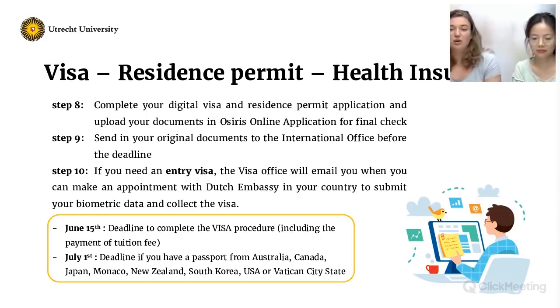If you have any specific questions, it's always best to email the admissions office directly. They're very responsive. You usually get a reply within 2 days. And they know a lot about this because they've been doing this for quite some time. So any questions or doubts you have, just send us an email.